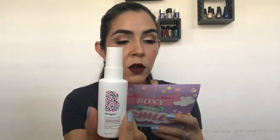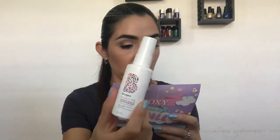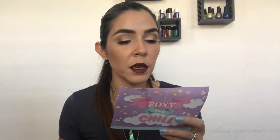And the last product that I got in my BOXYCHARM is this Briogeo Rosarco Milk Reparative Leave-In Conditioner Spray. It comes in 2 ounces. This effectively restores your hair softness, malleability, moisture, and shine with Briogeo Rosarco Milk Spray, infused with the signature blend of ultra-nourishing rosehip, argan, and coconut oils. This spray works to detangle wet hair and protects against heat while locking in moisture, restoring luster, and diminishing frizz.